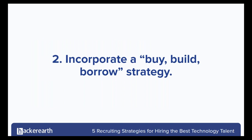One of the things that we're having to learn in a challenging recruiting market is that every job is not a regular full-time opportunity. And when we're thinking about bringing people into the organization, I talked about having this conversation with hiring managers about requirements with item number one. One of the other conversations that we want to have with hiring managers is, is this a full-time job? And the buy, build, borrow strategy is an opportunity to engage in that conversation.